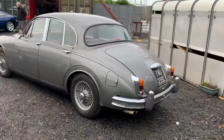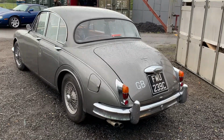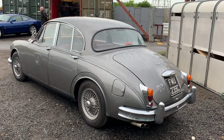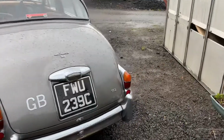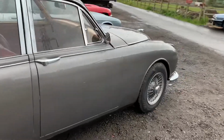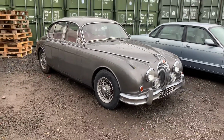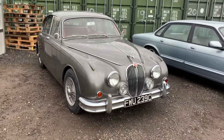And here we have our 1965 Jaguar Mark II. This has been on the fleet for many years, and over the winter we have put a lot of work into this car. So it's had a lot of welding work done on the sills either side, and then painted on either side, and the brakes have been overhauled and various other service jobs, as you'd expect. It is a really nice car. 3.4 is really the one to have. It's a really sweet engine, and this one's got the manual gearbox with overdrive. No power steering, so a bit of a workout, but that is part of the experience.